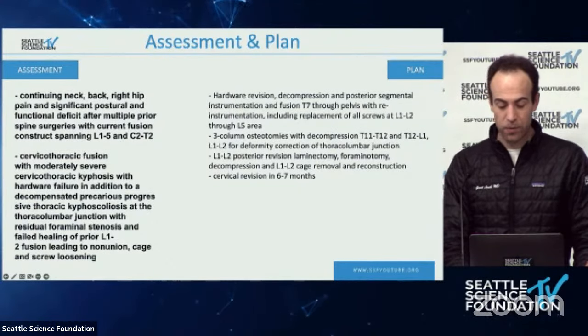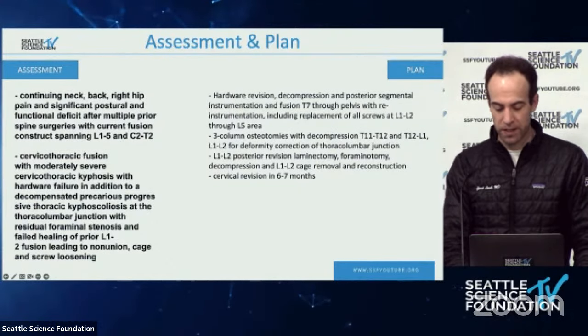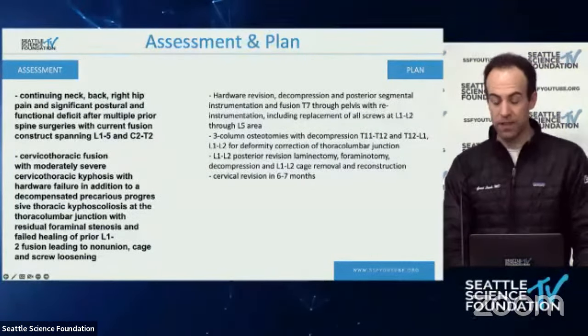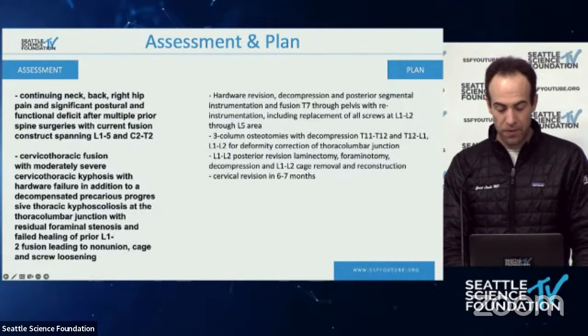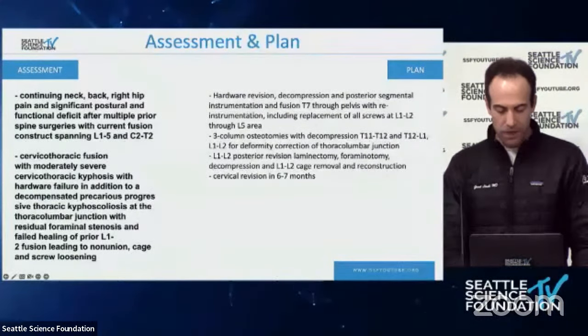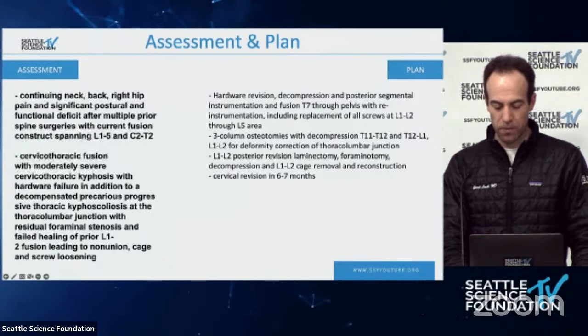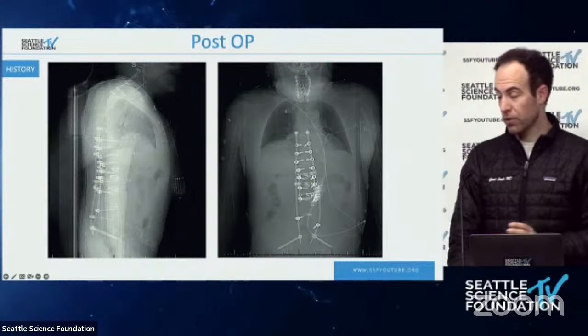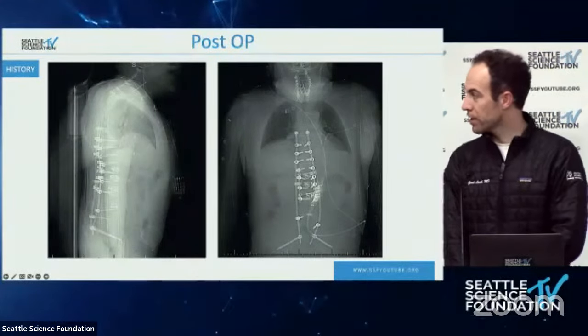What we did was a hardware revision, decompression, posterior segmental instrumentation and fusion, T7 through pelvis, with re-instrumentation, including replacement of all screws at the L1, L2 through L5 area, a three-column osteotomy with decompression, T11, T12, T12, L1, L1, L2, with deformity correction of the thoracolumbar junction, the kyphotic deformity that we saw, as well as the L1, L2 posterior laminectomy, foraminotomy, decompression, and the L1, L2 cage removal and reconstruction. This is what we did, and this is what it looked like afterwards, so post-surgically.